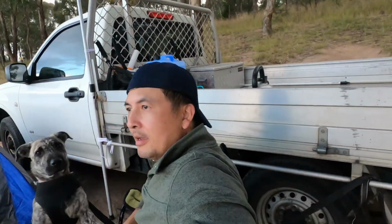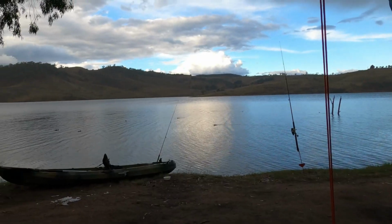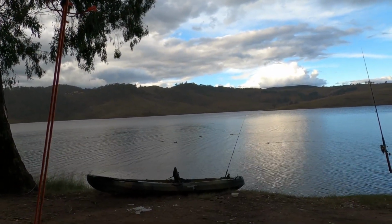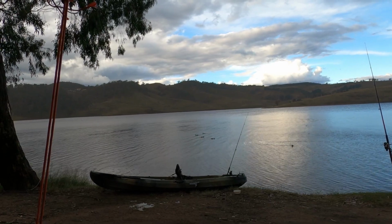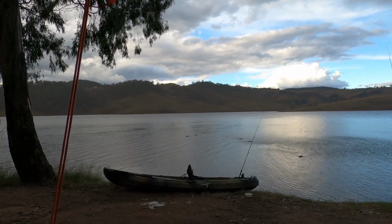Yeah, so just to give you guys a look at the view that I've had for the last half an hour. Don't know if the camera's picking up, but that's the rain there. And as I hoped it wouldn't, it has. It's starting to get heavier.